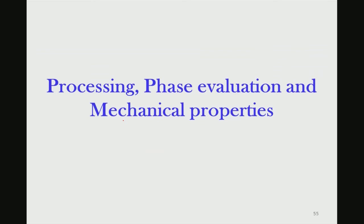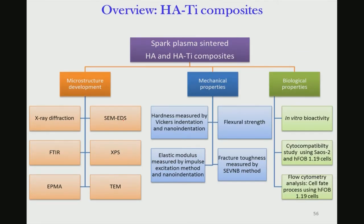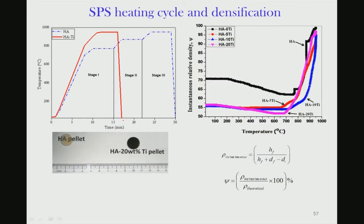both are reactive. So what we do, we try to sinter them in spark plasma sintering in argon atmosphere at a temperature of 950 degrees Celsius, and the idea is that if you heat them very fast and if you hold them for a smaller time period, then you are not allowing the hydroxyapatite and titanium to react. So all the conventional sintering related reactions can be avoided and you can achieve higher densification.